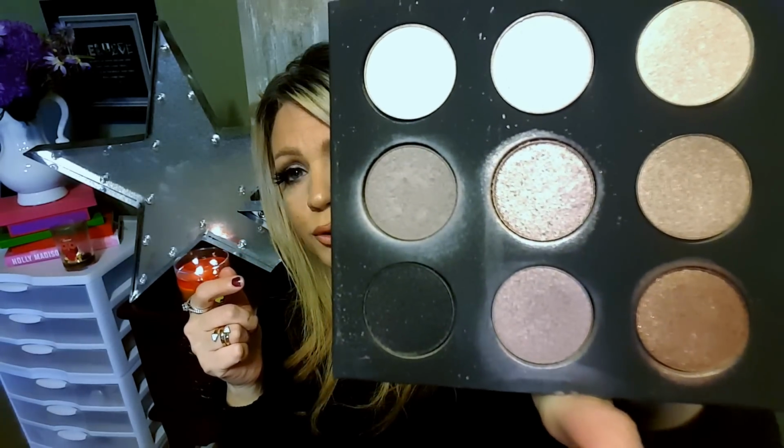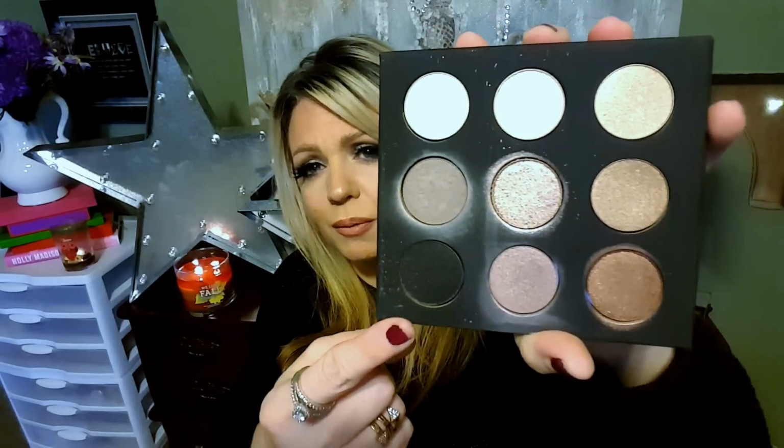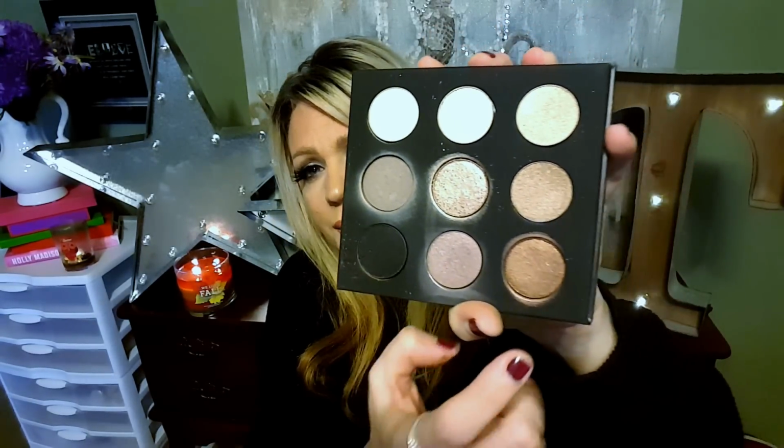Most of these, the majority of these are shimmers. So you know I like to pack shimmer on my lid. And these are very neutral, gorgeous colors. You could do a smoky eye with this. There's some bronze. It's a really pretty palette. So if you're looking for a very neutral palette, there's no mattes in here. So it's pretty much basically shimmers. But I just love Makeup Forever's. This one will have a 1 on it if you're looking for it.